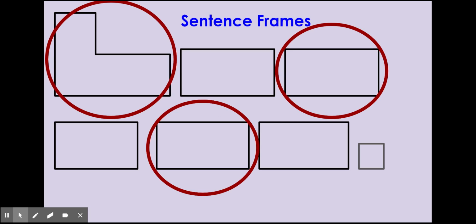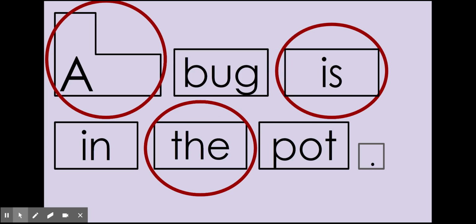Now, push pause, take a minute. You don't need to write sentence frames, but I want you to go ahead and get your dry erase board or get your kid writing board, and I want you to write this sentence down. When you're finished, come back and hit play. Okay, boys and girls, how did you do? Look at your board and see if it matches mine. Go ahead, push pause, and hold your board right up to the screen to make sure that it matches.